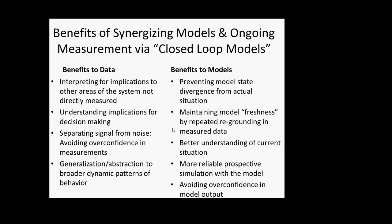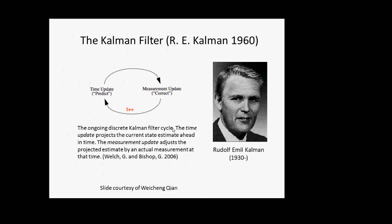And bringing these two together has some direct benefits, both to data, particularly linking up data to decision-making and interpreting areas of the situation that are not directly measured, and to models, by keeping models grounded to prevent this sort of divergence over time, to maintain model freshness by repeatedly regrounding it, as it were, recalibrating it in the current situation. So the technique we use for this is one based on the Kalman filter.